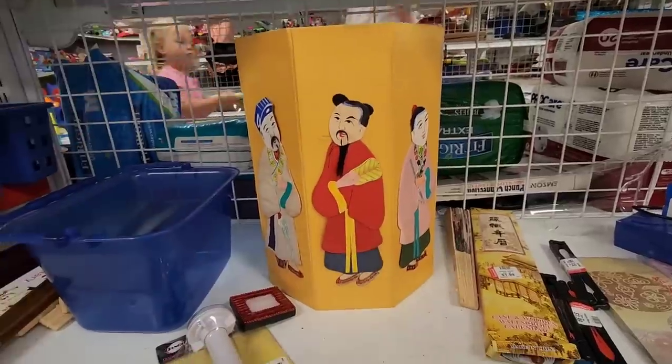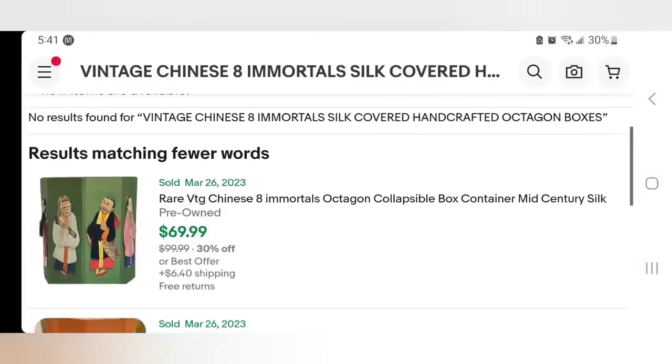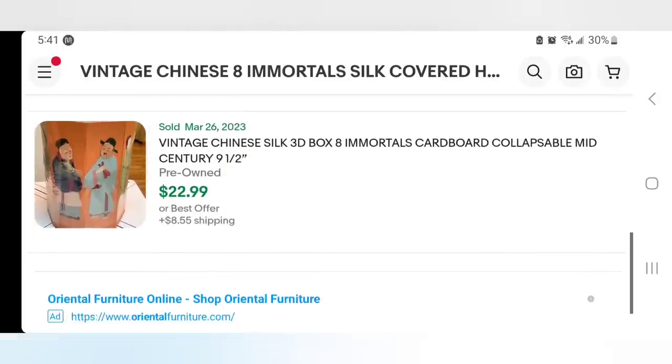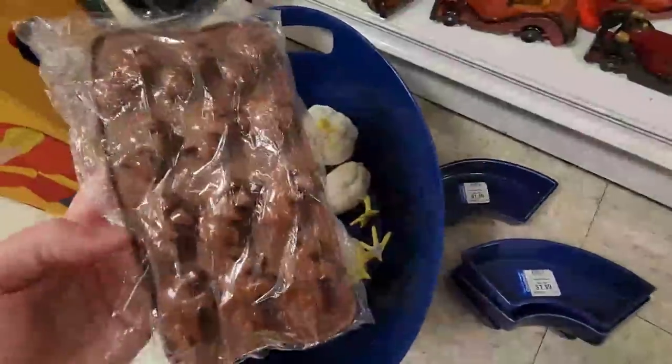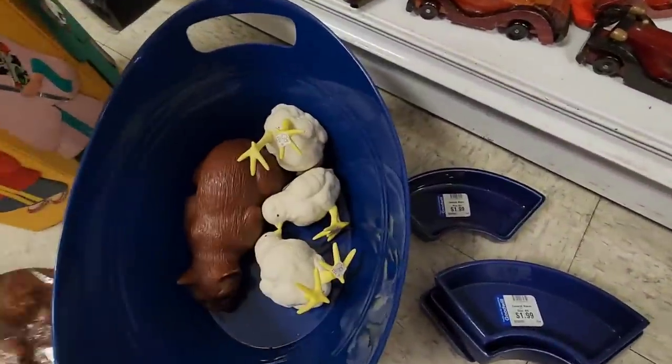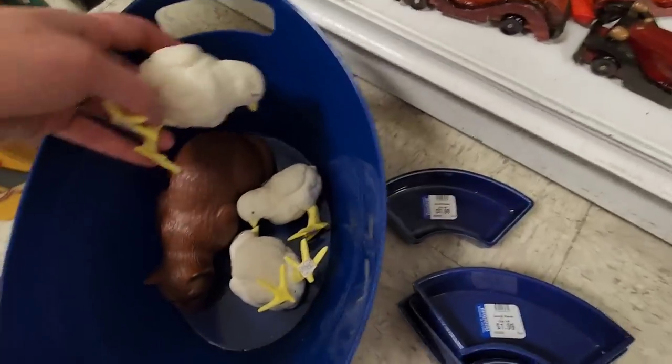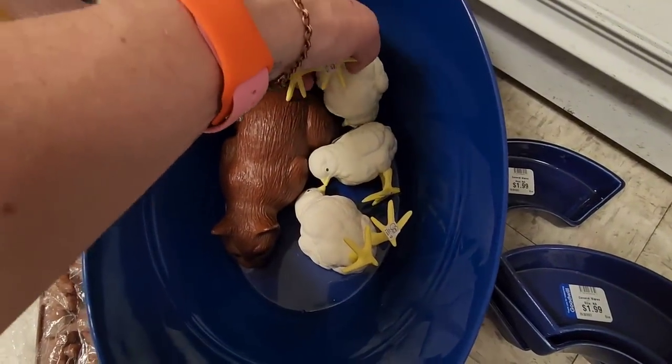I thought this was really neat, and then I looked up sold comps on it. The bottom is coming out, so it would need to be repaired, but I thought it was really neat. This I'm going to use in my resin. It's actually for candy. They're dinosaurs. They're different dinosaurs. And these Department 56 chicks probably aren't worth a whole lot, but they're so cute looking.